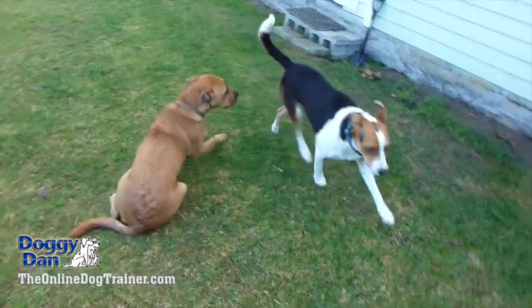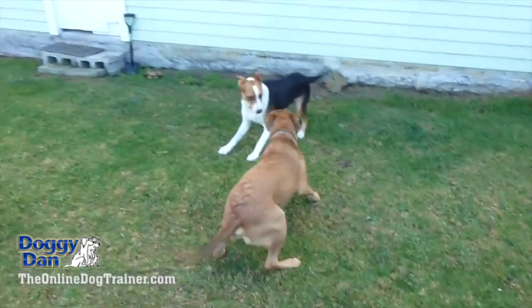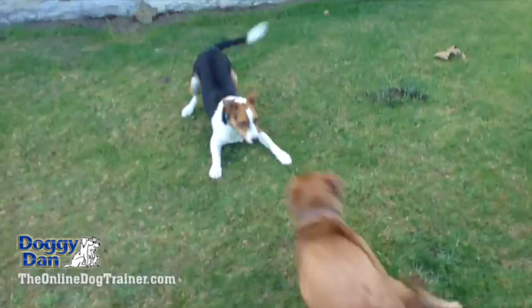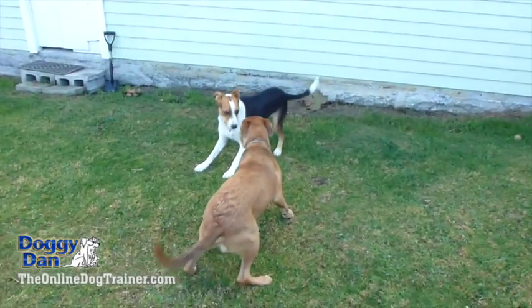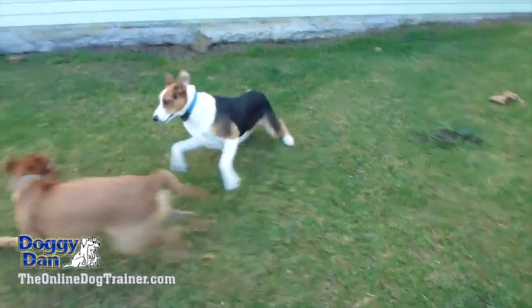I think these two are going to play pretty rough and tough once they get going. So we'll see. There we go. That's the bounce. So that's Moses' introduction to play, and there you go. It's all on. So most of the communication has been very obvious so far, but this bit here, which I'm just replaying, was far more subtle. How did the dogs communicate that they wanted to play?